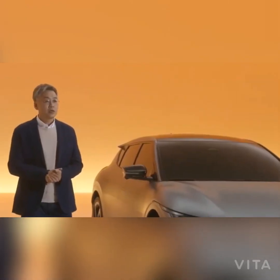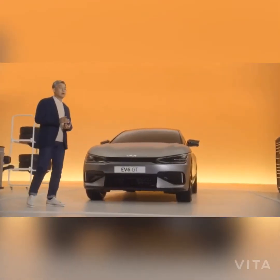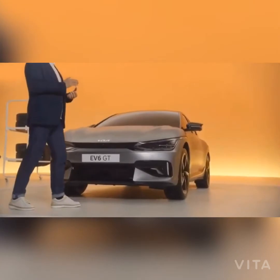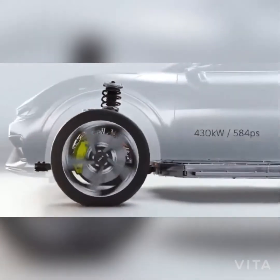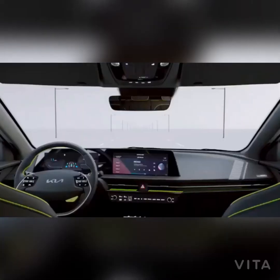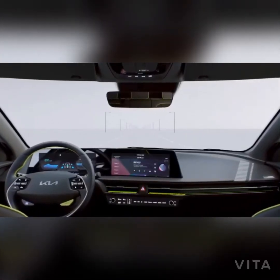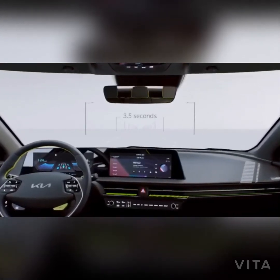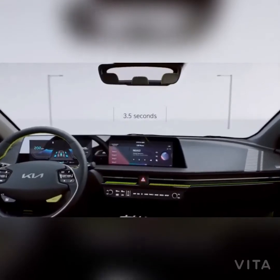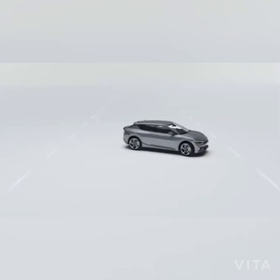EV6 GT's dual motors produce an impressive 430 kilowatts, or the equivalent of 584 PS, like many of today's supercars. Its powerful performance propels the EV6 GT from 0 to 100 km per hour in just 3.5 seconds and a top speed of 260 km per hour.